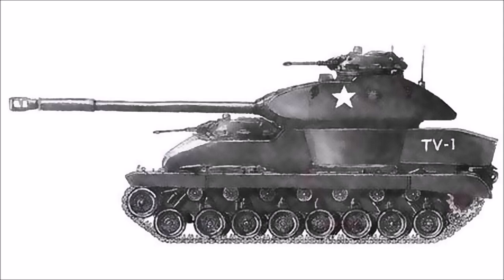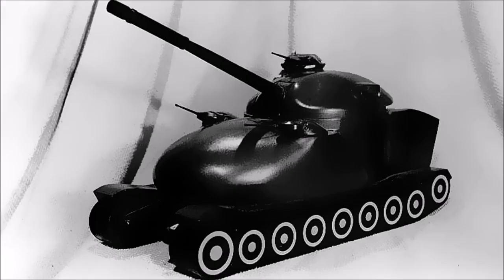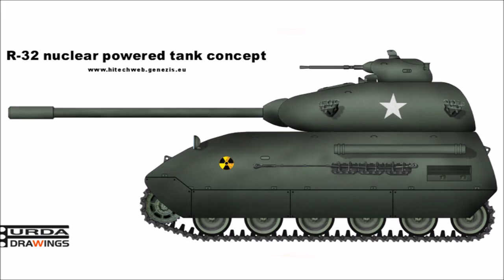Needless to say, the TV-1 didn't get beyond the proposal stage with a relatively small-scale model made. The design did not completely die a death. The next tank to consider, the R-32, is in some ways an updated and refined design. It's lighter at 50 tons, so sort of heavy end of the medium class.